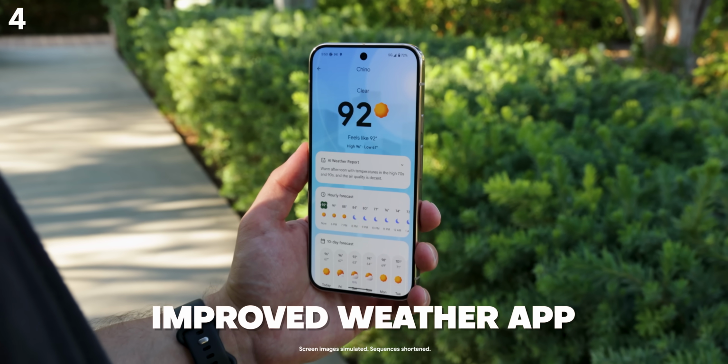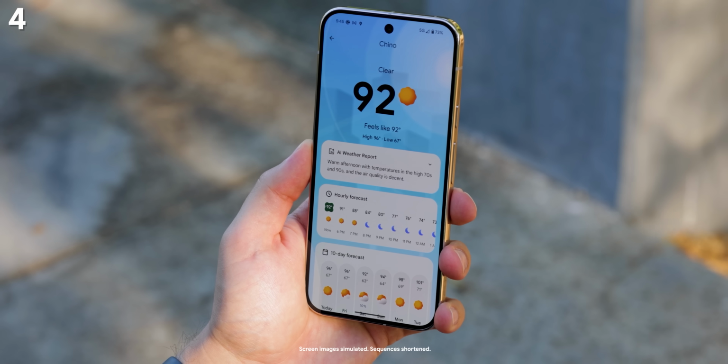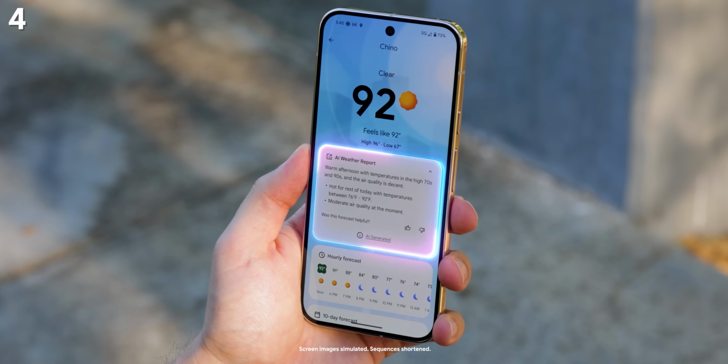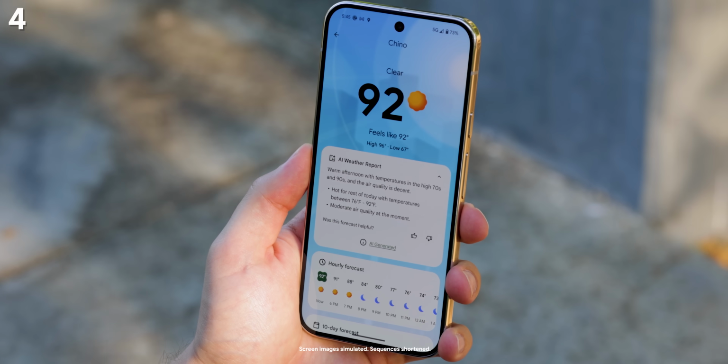Another thing I've been really digging is the new weather app. It's got a fresh look, is more customizable, and gives you way more info. There's even a new card called AI Weather Report, which uses Gemini Nano to give you a quick summary of the day's weather. No more digging through graphs and numbers just to figure out if you need an umbrella.